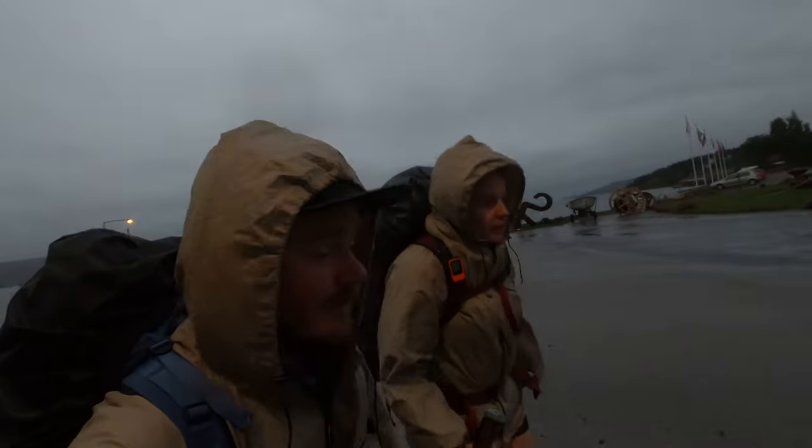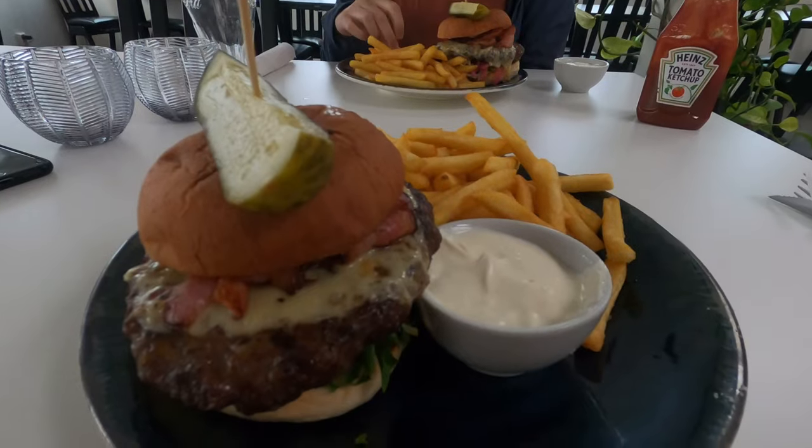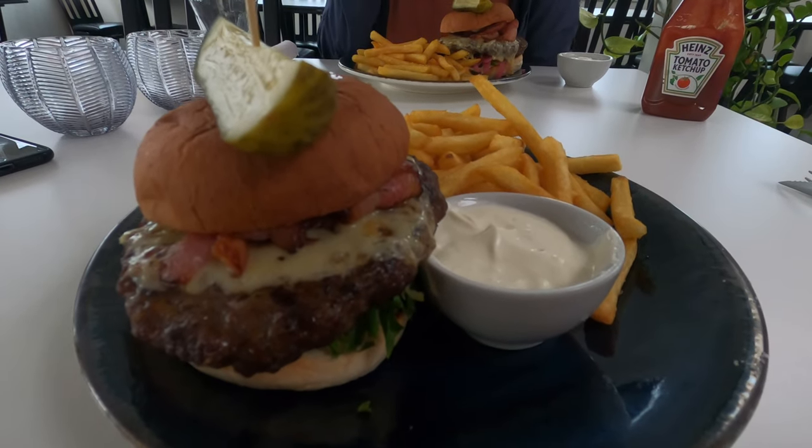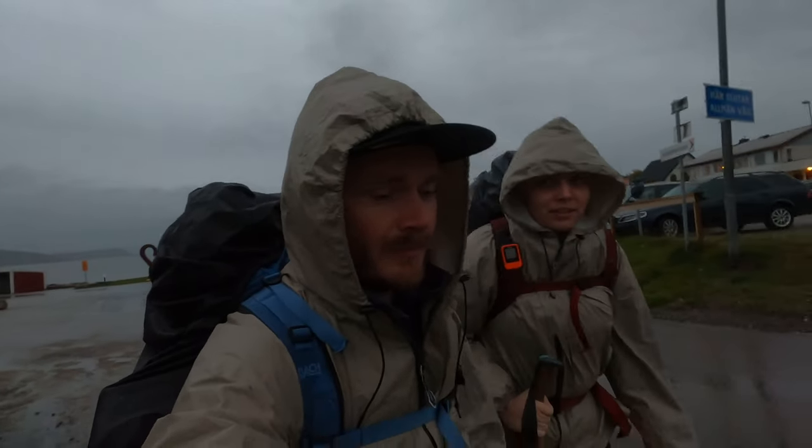We just had an amazing burger, right? Oh my god, it was even better than it looked on the photos on Google. And the staff there are super, super nice. And we had like some Swedish lessons. And now we are going to find a place to sleep.